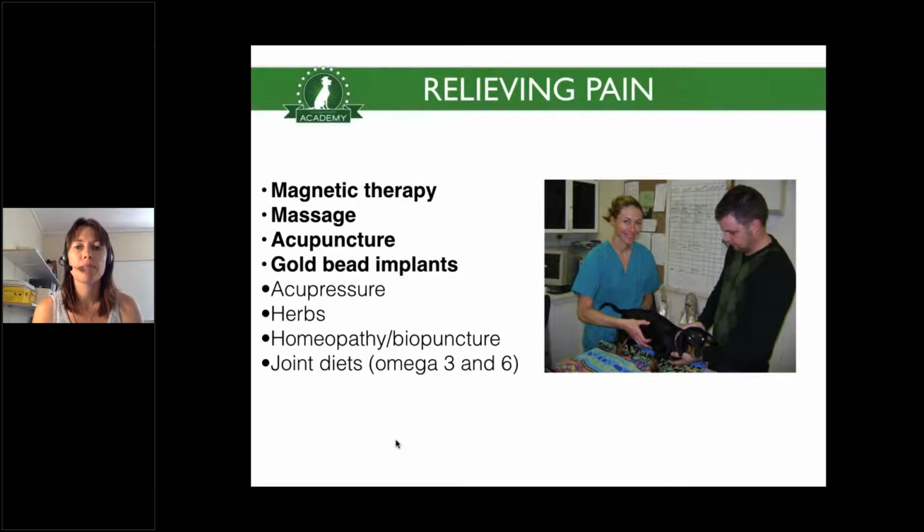I'm going to show you a very basic back massage you can do with your pets. A lot of pets that have hip dysplasia have a very tight back, especially the paralumbar muscles, which are the muscles on either side of the back.